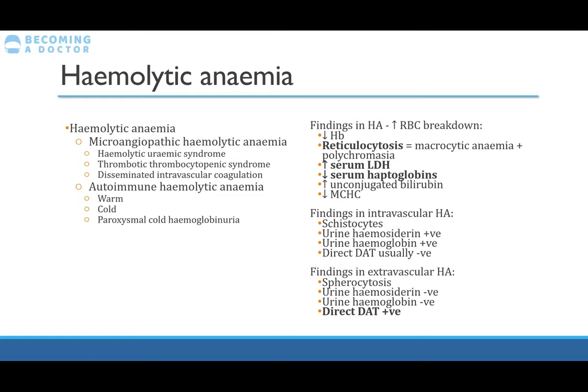So hemolytic anemias can be split in a few ways. You can split it into intravascular and extravascular, acquired and hereditary, but here I've just chosen to focus on microangiopathic hemolytic anemia because that's the most commonly tested in exams from uni, when I was at uni. So there's a spectrum of disorders: hemolytic uremic syndrome, thrombotic thrombocytopenic purpura, and DIC.